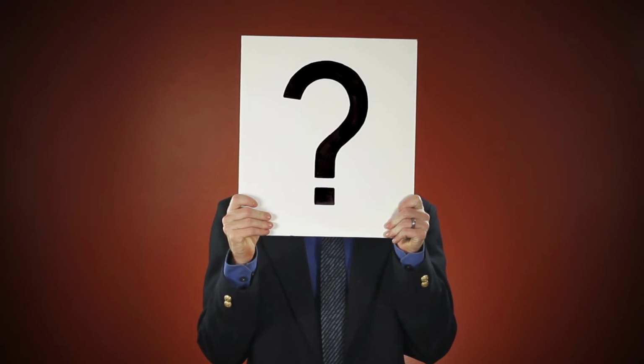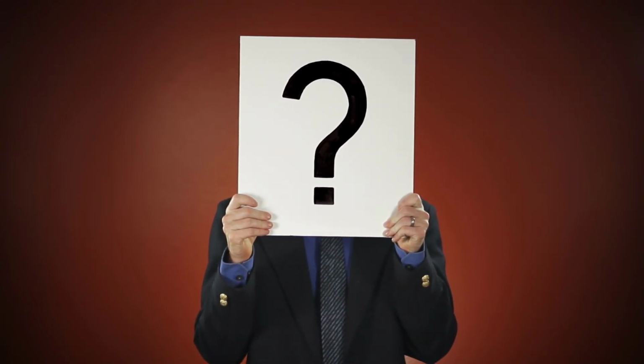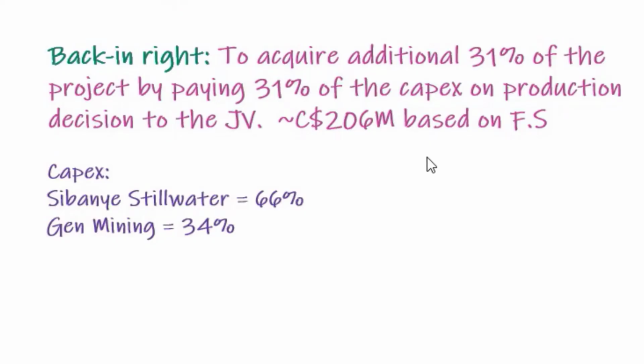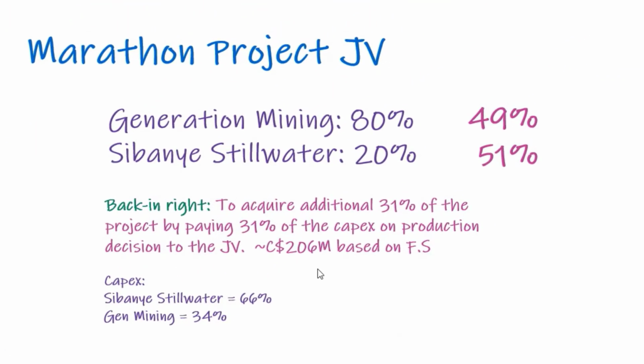So now the question is, would Sibanye exercise the right? Personally, I think that Sibanye won't exercise the right, because right now Generation Mining's market cap is around 129 million. If Sibanye really wanted more exposure to this project, then they should just take over this company, because the market cap is only 129 million, and they're paying 200 million just for the 31%. So they might as well just take over the entire company.